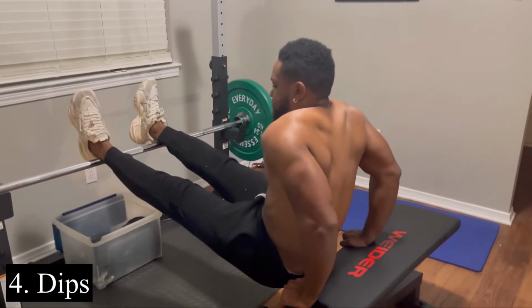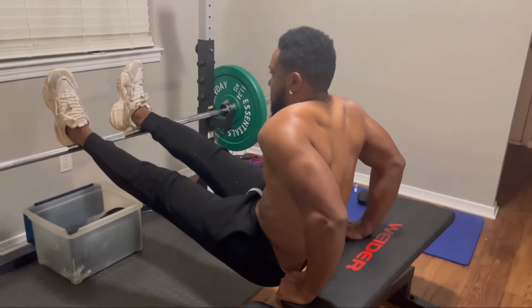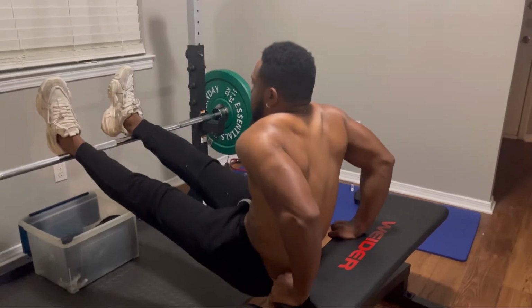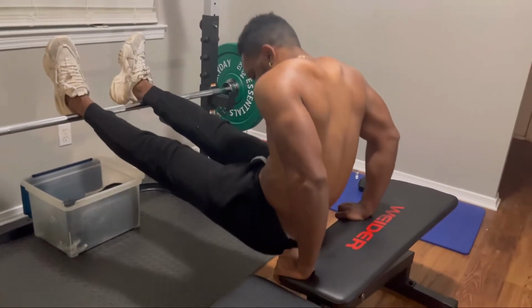Next up, we got elevated dips. If you don't have a dip machine, you definitely want to make sure that you're elevated while you're performing your dips. This allows you to not necessarily lean forward or lean too far inward to where you're putting a lot of unadded and unneeded stress on the shoulders. Puts a lot of activation in the triceps.